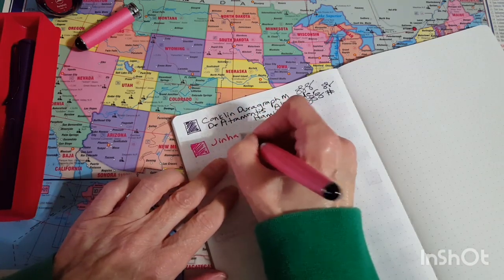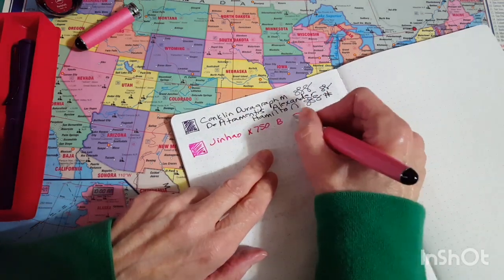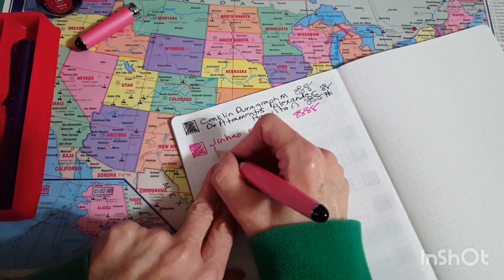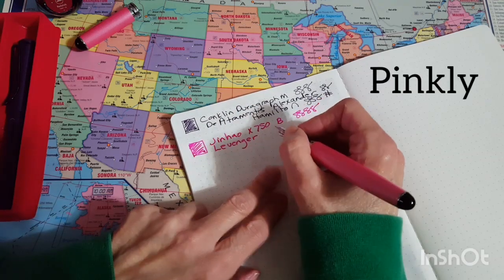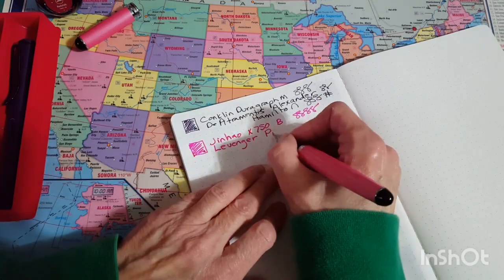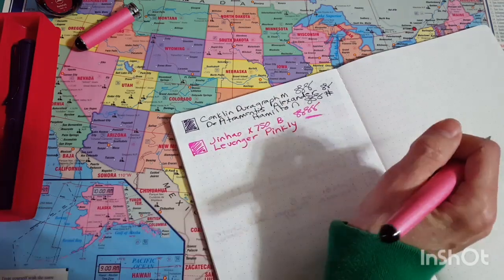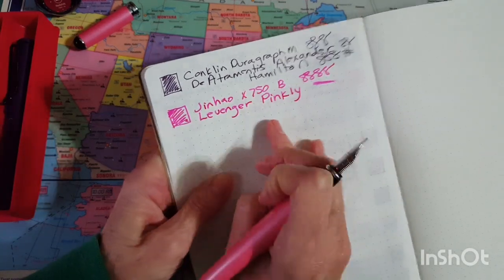So this is Genhao X750. I love this nib and I love this ink. It's just been really wonderful. It's the Lavender Pinkly. I was saying it wrong last time. I was saying Pinky, and it's P-I-N-K-L-Y, Pinkly. It's just real flowy and it's beautiful, and I've used it in a lot of letters already.